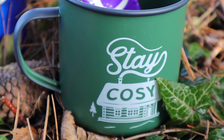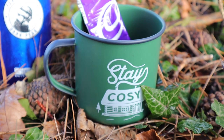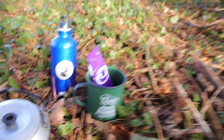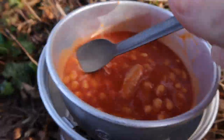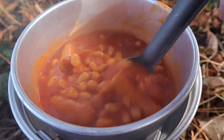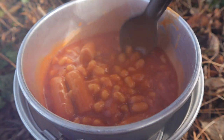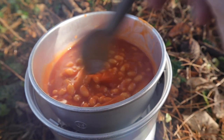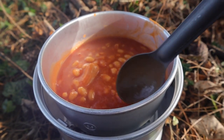Nice Christmas present off my sister. I've got two nice tin mugs. Now if we look, it's only been on a few minutes and it is quite a breezy day. It just shows how effective the windshield is.